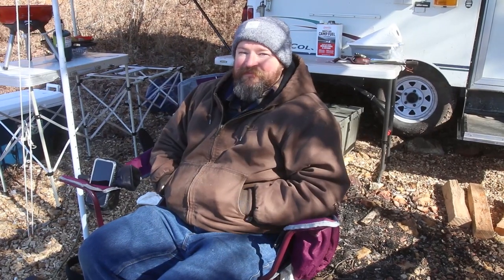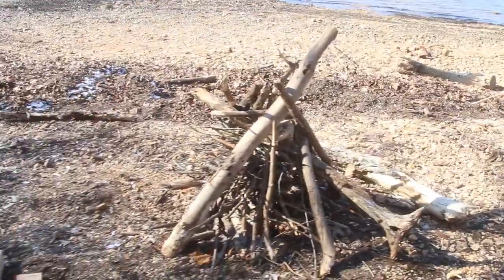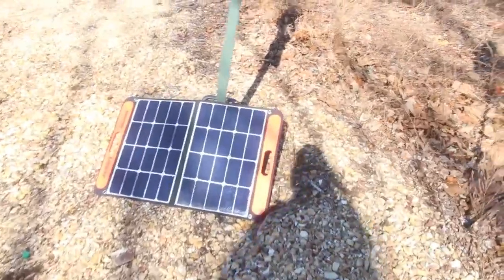Here is the frozen Jeremiah in its natural habitat. Started putting together our campfire for tonight. We like a big fire, so started gathering up a bunch of stuff, and here's our firewood that we're gonna keep it going with. Over here I've got the Jackery solar panels, working on charging up the Jackery unit.